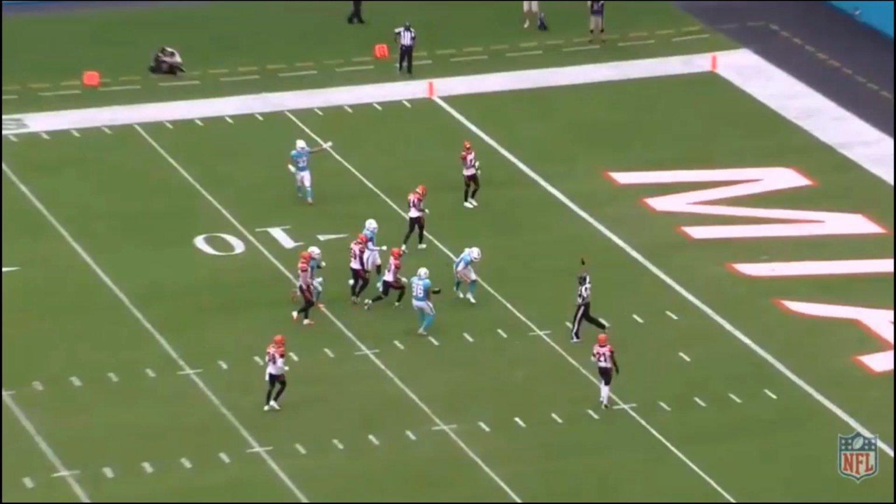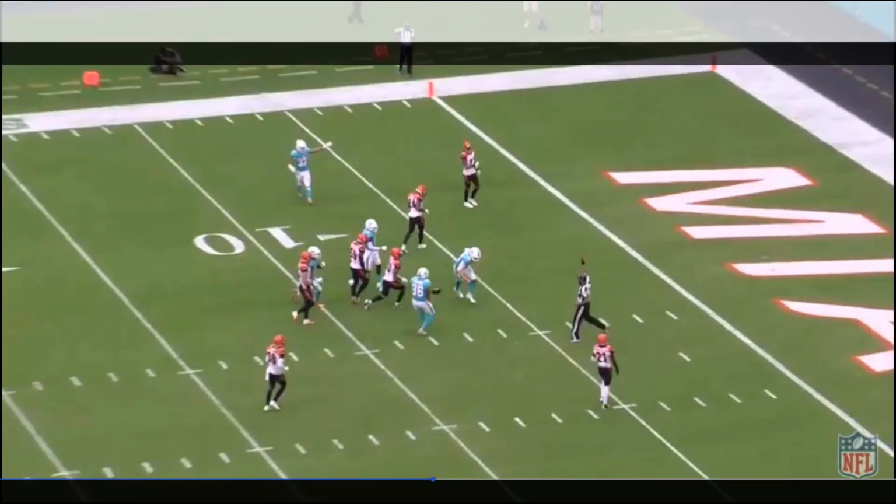Now, how is it different this year? Well, you got better receivers running that slant, those delayed slants, and Tua can hold it a little bit more if he has to. On to the next play.